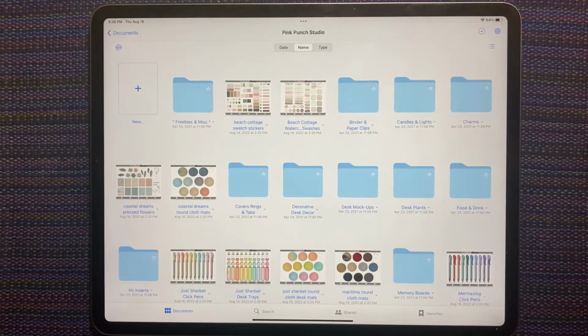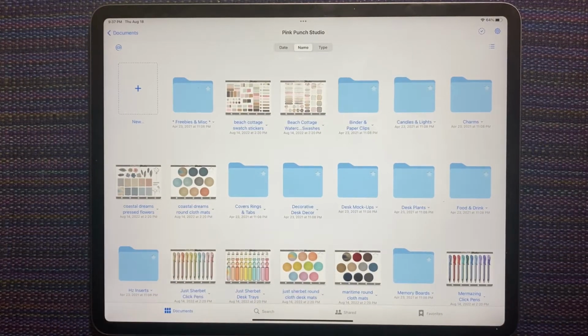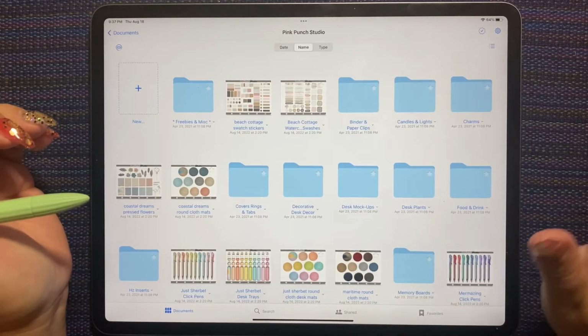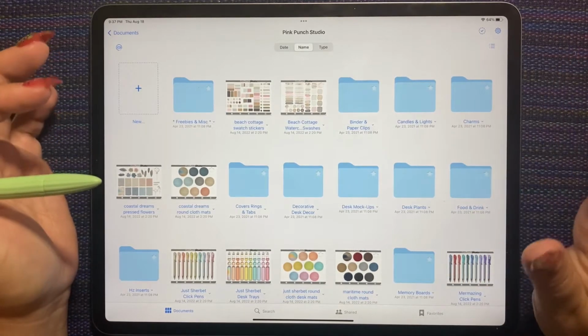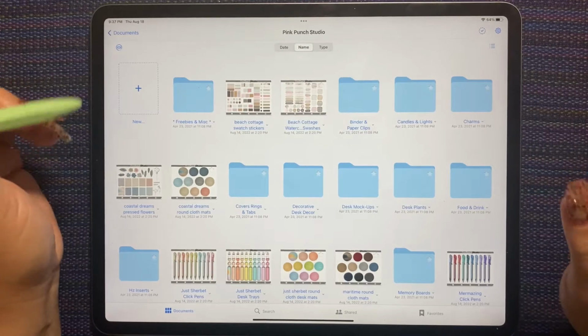If there's any kits you want to see made in an old palette, send a message to Rochelle or anyone on the Pink Punch PR team. And I believe there's also a request thread in the Pink Punch Studio Facebook group. But always ask. There's so many new palettes and old kits and new kits and old palettes that it's hard to get everything made in every type. So last week was a catch-up week.